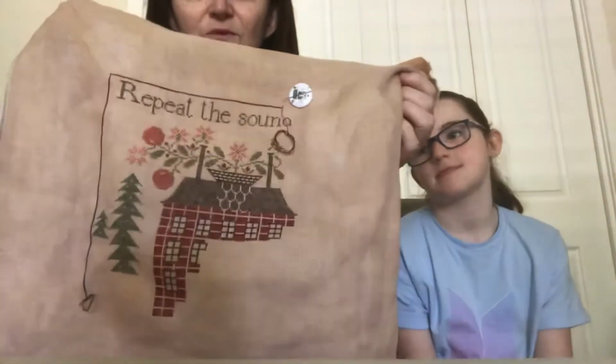The linen colour's really got a pinkish tinge. That's a pretty good true colour of what it looks like. It's a really beautiful colour fabric. What's it supposed to say? Oh, it's supposed to say repeat the sound, enjoy. I just haven't got... I thought it was supposed to say repeat the chorus. It doesn't look like it's finished. No, it's not finished. So that's the one that I've been working on.